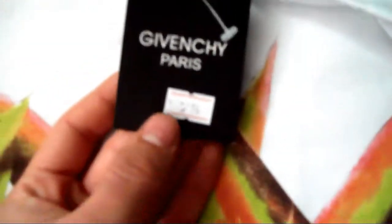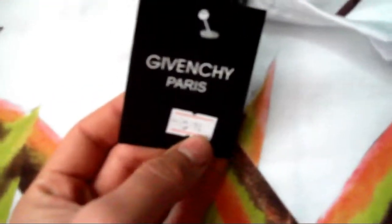So yeah, and this is just a little piece of paper. It says Givenchy Paris. There's a little price tag. It says $314 on there. That's complete bullshit. And in here, there should be a tag that says made in Portugal on the seam here. There isn't. There is none. And same with the other seam. There's nothing.